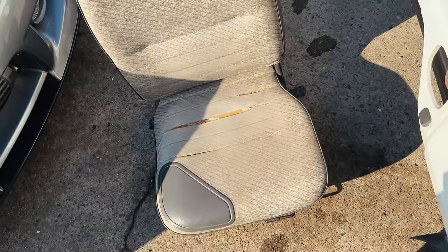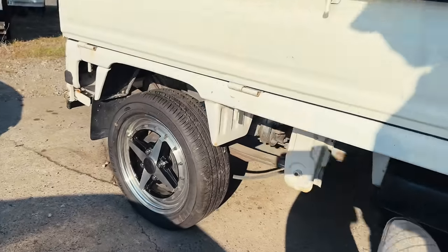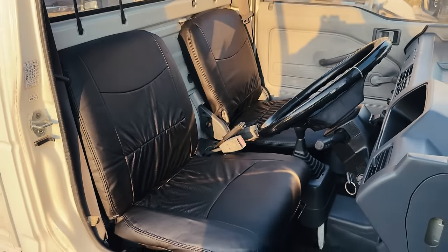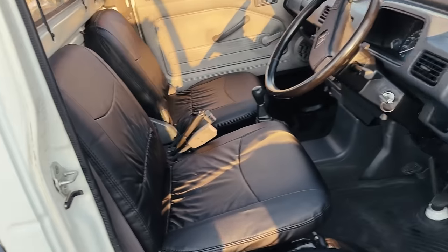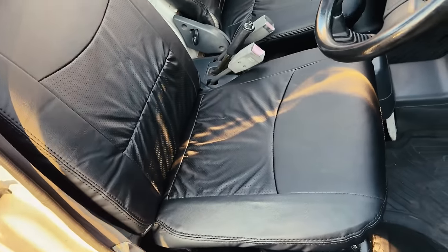I guess the customer did want seat covers, so we're gonna throw these on. They're pretty beat. That's the last thing this car needs. Wheels looking good. Got some new lug nuts on there. Nico did all the maintenance on this thing. Put these seats on. Boom. Look at that. These seat covers took us like 3 hours to install. No joke. That was insane. It's looking good. It's looking OEM.